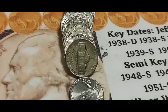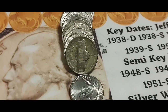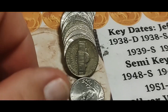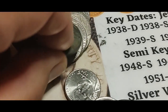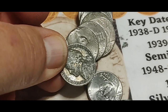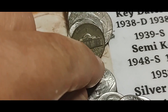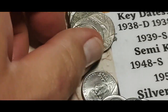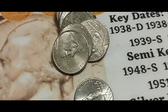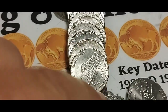I am into the second box. This is the first of the 2 sealed boxes, and the 9th roll in, and I found another silver. That's 3 silvers so far in these 3 boxes, and I have a long way to go. But it's a rough one, but it's silver. 1945 P. That's cool. That's 3 already. I'm pretty happy. If I don't get another one, that's still 1 per box, which is pretty common.